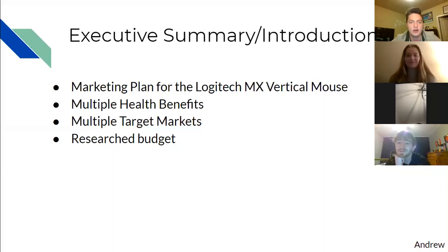To start off, we're going to talk about the executive summary. So this marketing plan is for the Logitech MX Vertical Mouse, which is displayed in the top corner of the screen. We're going to go over the multiple health benefits that this mouse provides for the consumers. We're going to talk about the multiple target markets that we're going to be pursuing, and we're also going to talk about our research budget throughout this plan.